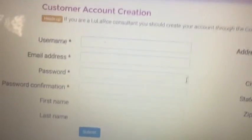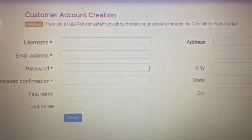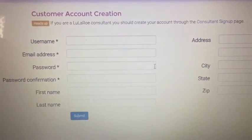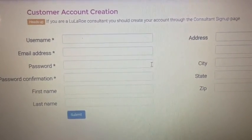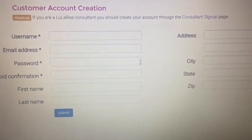I offered an incentive on my page, a giveaway contest for customers to create this ahead of time prior to my first party using it. So I encouraged them to go make their account. If they did, come back, let me know, and then they'd be entered into the giveaway. And I just gave away some Lula Cash, so it helped boost some sales for that pop-up as well.